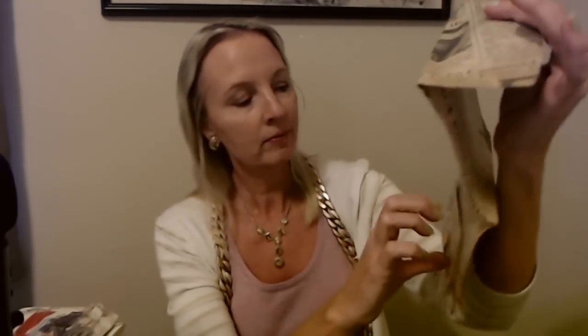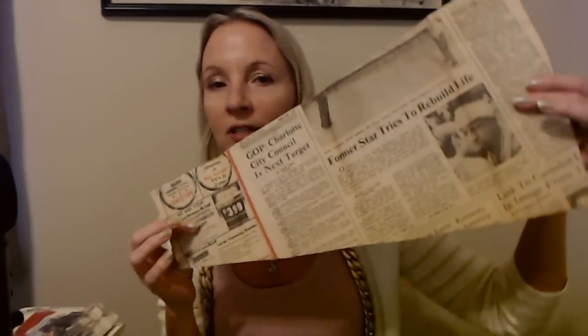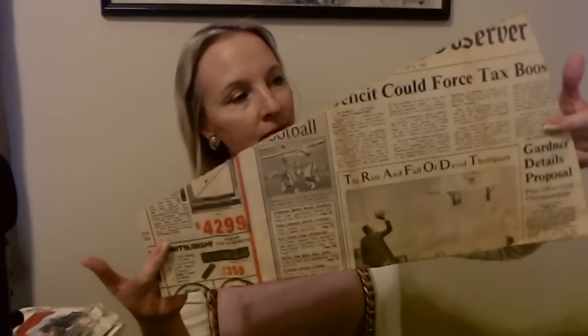This is another thing that was cut out. I think this was a sleeve that she cut out. See, it's cut in sort of the shape of a sleeve. So I will just leave that for you as well.